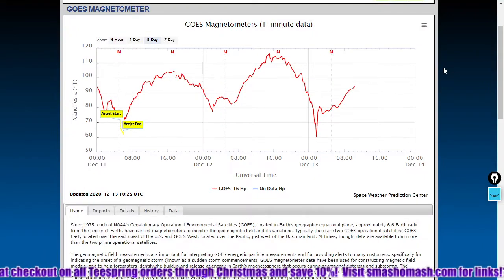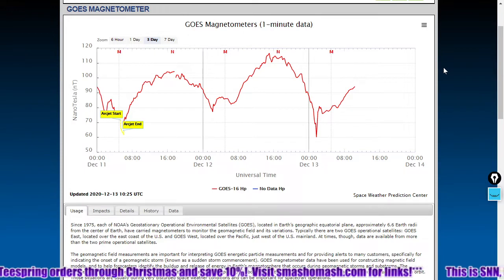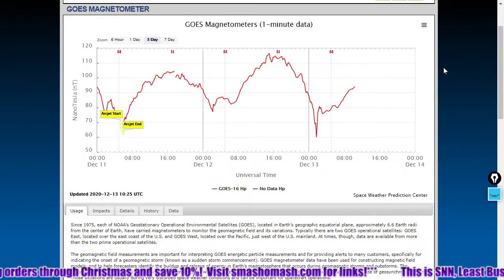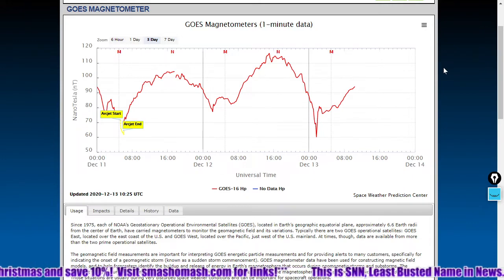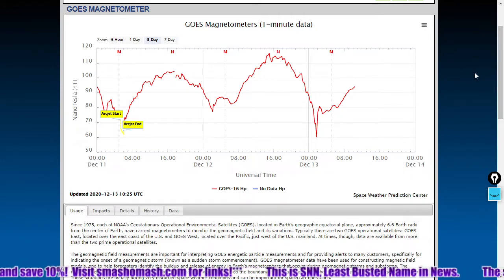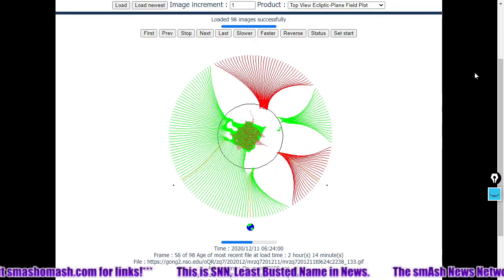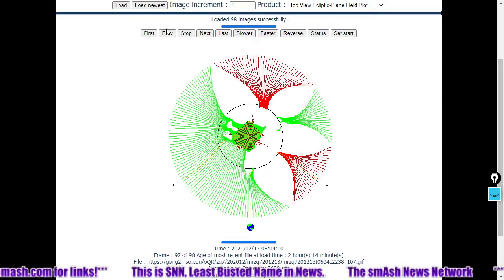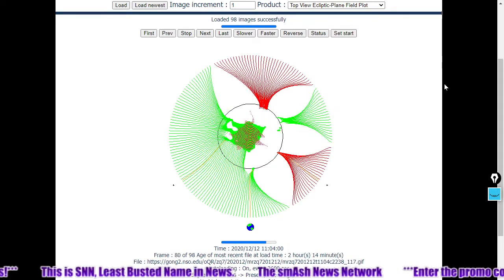The GOES magnetometer has a very low spike in it there. Actually, it's not super low, but you can see that little spike there at the bottom of the graph. Nothing to write home about. And let's see what's going on in the current sheet. And here's the top view, ecliptic plane field plot.